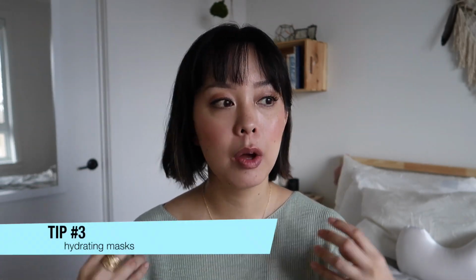Hydrating and nourishing masks. I like to mask at least once a week. One I currently have been loving is the Dr. Roebuck's hydrating mask. This has red algae, hyaluronic acid, and aloe vera. If you're ultra dry, use it every day. You can't overuse this mask because it is really clean and there's nothing in there that's going to harm your skin.